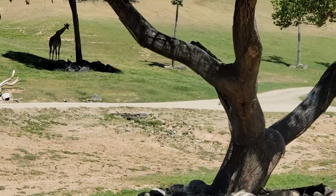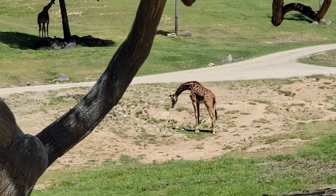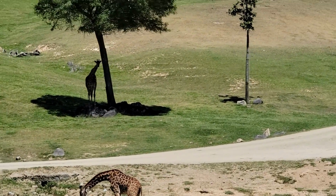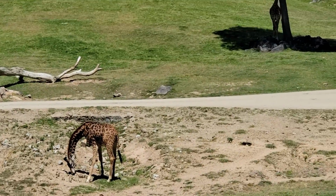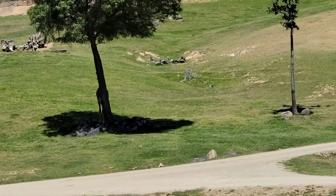Because of this, the giraffes have adapted. They've changed in order to have an extremely thick saliva that coats the thorns and prevents them from stabbing the giraffe as it chews them and swallows them. Additionally, they also have a hard upper palate, so the roof of their mouth is extremely hard and impenetrable from thorns.